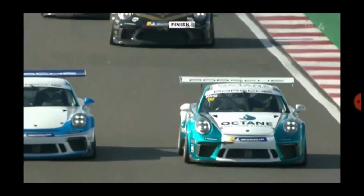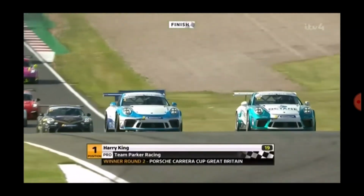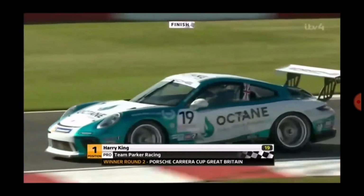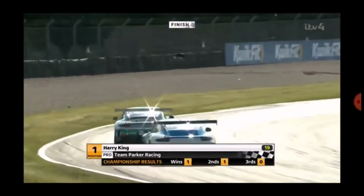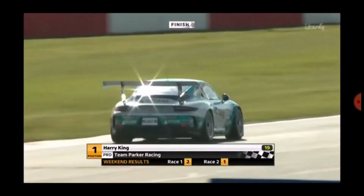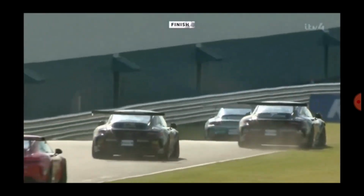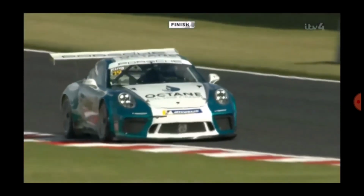But fantastic result for Harry King, and that's good to see Josh Webster come alongside to congratulate him. I mean, that must feel fantastic to get a win so early at the first meeting of the year for the new Porsche Scholar. A 1-3 for Team Parker Racing in that race, so wins across both. It's a win each for Harry King and Josh Webster, so Stuart Parker's team has had a great day. But Harry King, his first day of racing these cars, very, very impressive indeed. And you have to say the same is true of Scott McKenna.